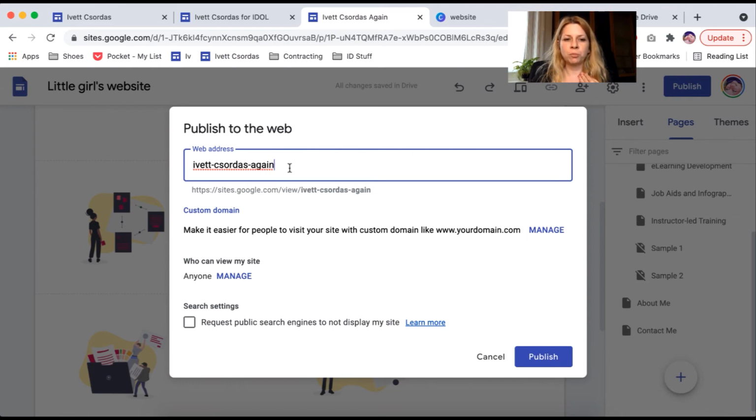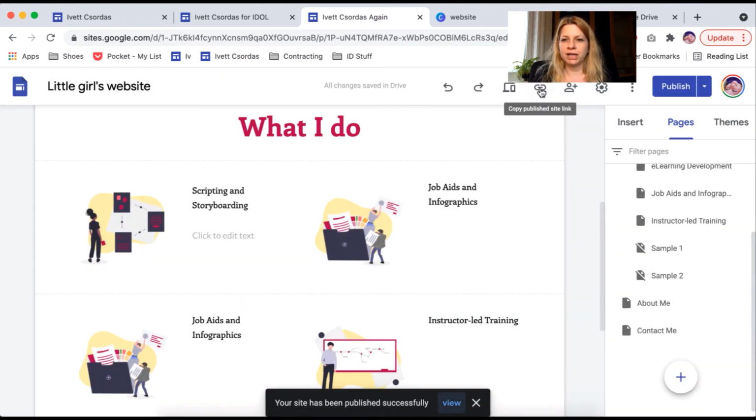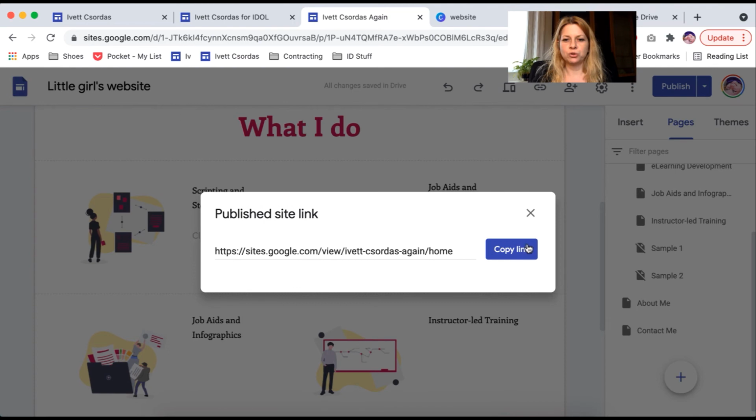If you have your own domain, that's a completely different question, how you can add your own domain. You can probably do that here. I never did that because I had a completely different route to that. You can see who wants to manage your website if you want to give permission to other people. But just press publish, and now you can start sharing your link. Copy the published site link, and then you will be able to copy the link from here and share it in the community.